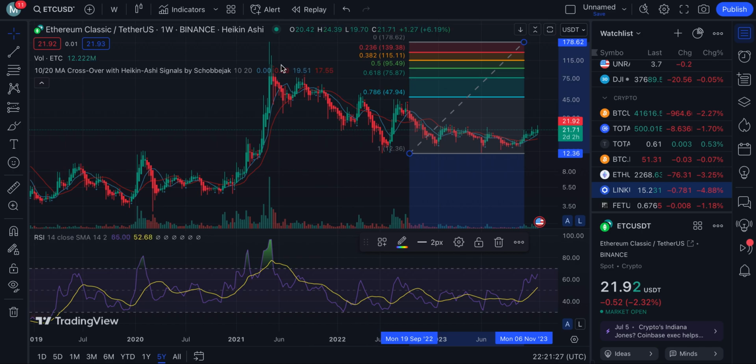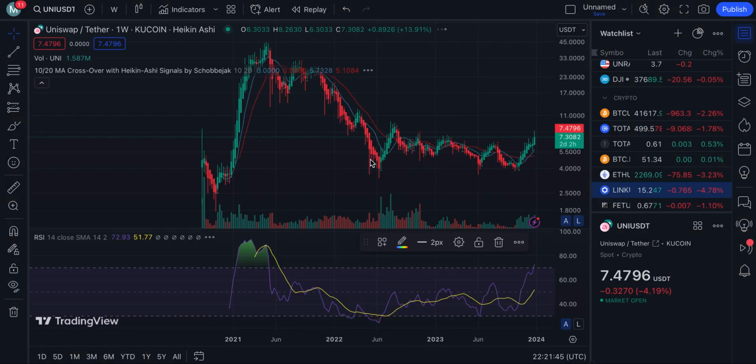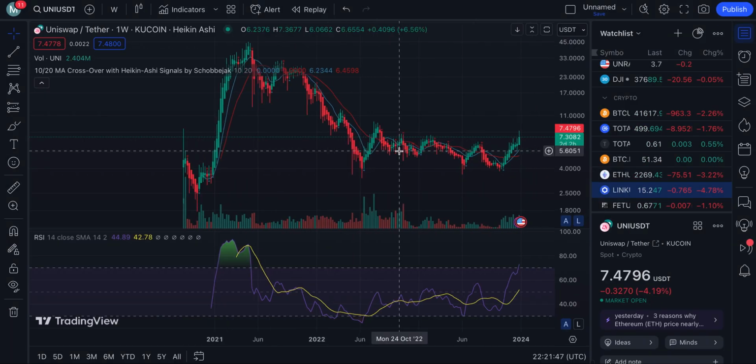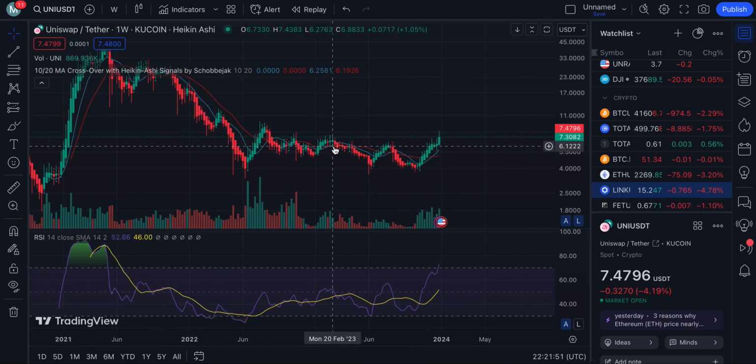So next one, let's go to Uniswap. So Uniswap. This one's saying it is on Coinbase. I guess I learned something new today. I thought this one was only available on Robinhood, so I stand corrected. So this one is on Coinbase as well.